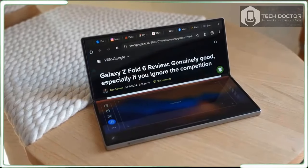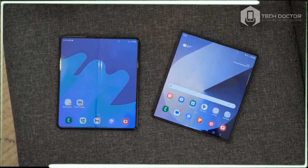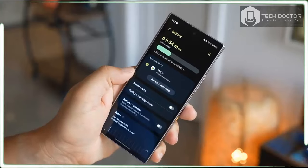The price may be my single biggest sticking point, but you may want to hunt for good deals because the Samsung Galaxy Z Fold 6 is so worth it.